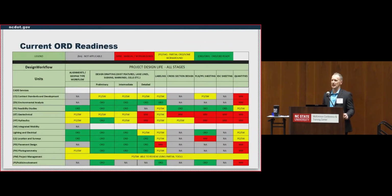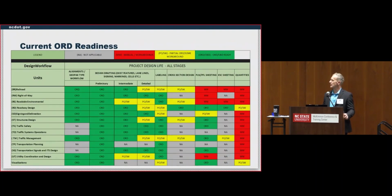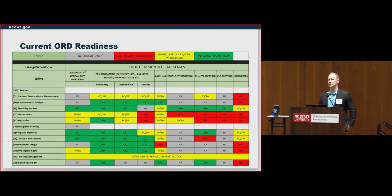This is kind of a busy slide, but basically this slide and the next, we've got this red, yellow, green nomenclature for ourselves, just from a really high level, trying to understand where we're at as far as current ORD readiness, because it's different for a lot of our different disciplines, whether it's structures or pavement design, location surveys. It's across the board, and these slides will be shared as well.